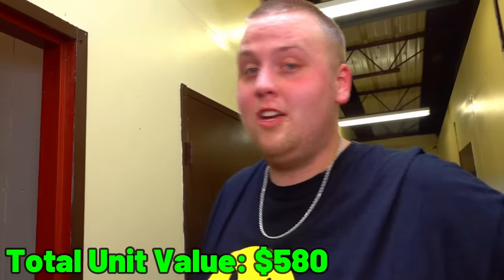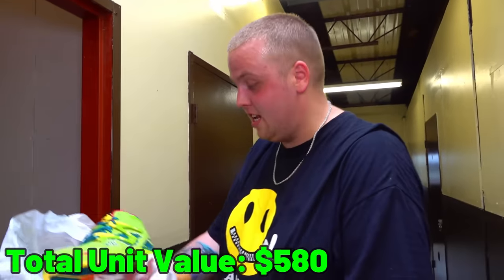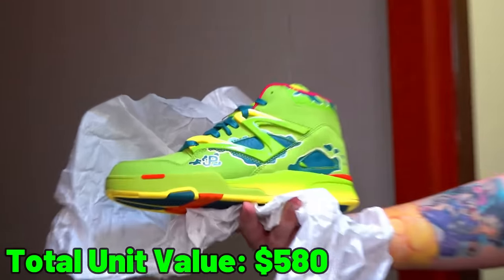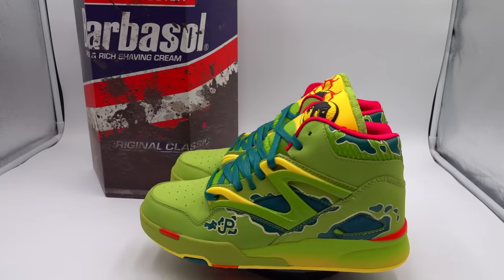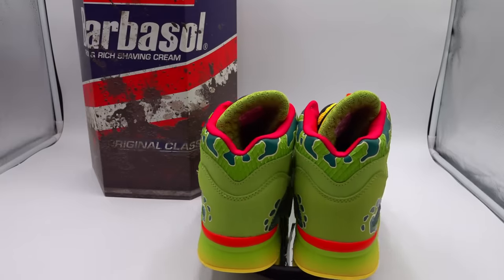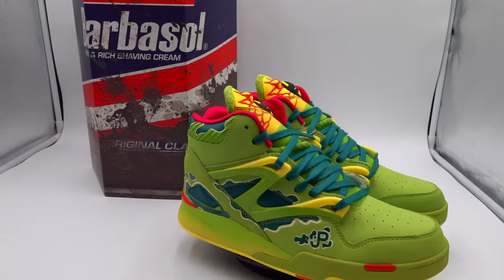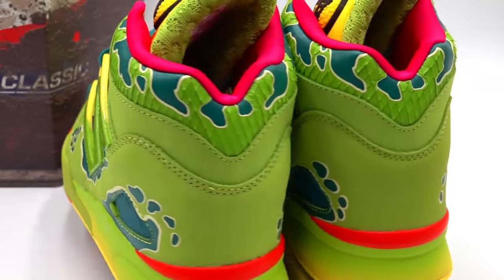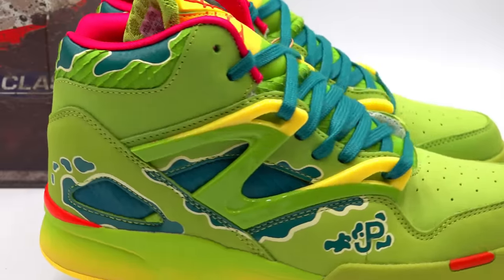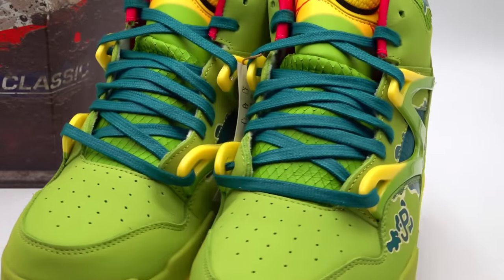Sometimes you just gotta listen to your gut and ignore the logic, because that is exactly what I did today, and I think it's about to pay off huge. These beauties were released July 30th, 2021 by Reebok, and of course are paying homage to the film Jurassic Park. Drum roll, please. These things are currently selling for $280 right now, and they're likely to go up a whole lot in the future as they become more retro.